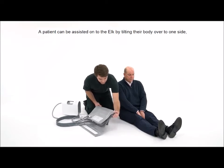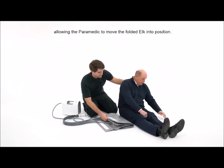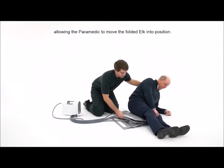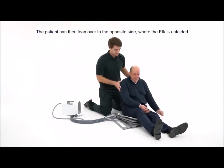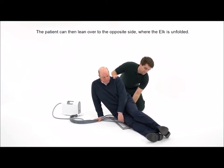A patient can be assisted onto the Elk by tilting their body over to one side, allowing the paramedic to move the folded Elk into position. The patient can then lean over to the opposite side where the Elk is unfolded.